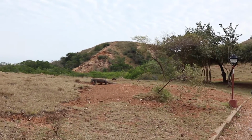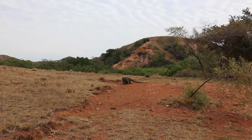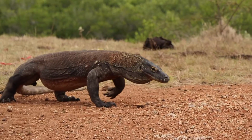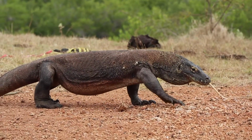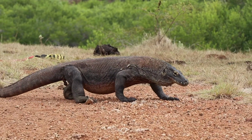But what to do in Komodo? Obviously you're going to go and see the Komodo dragons. You can't come all this way and not go and see them. And there's the 2 islands which have Komodo dragons on. Komodo Island, which is the biggest island, and then there's Rinca Island, which is a slightly smaller island next door. Both of them have Komodos. You'll get to see the Komodos if you go to either of those islands.